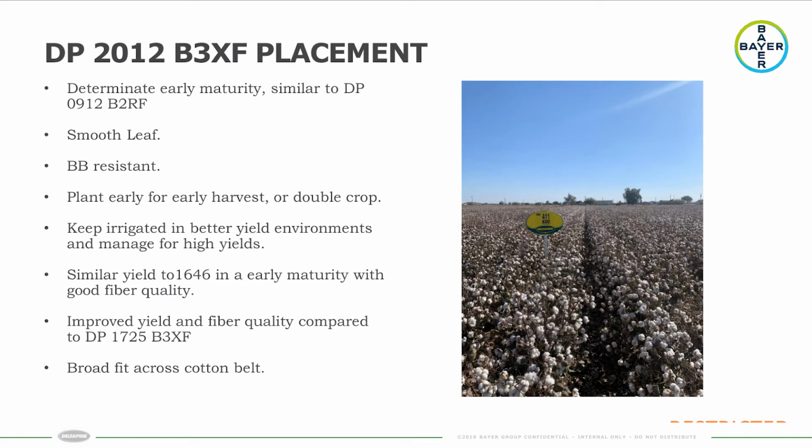And in the past, we've not planted a whole lot of early maturing varieties, especially in our southern geographies, because we say we're a full season market. And I would go along with that for the most part. But now we've started to bring some new genetics forward that perform both quality and yield with some of our full season varieties that we've been planting, like 1646. DP 2012 has been a phenomenal variety in the southwest corner of the state behind sweet corn or behind produce.